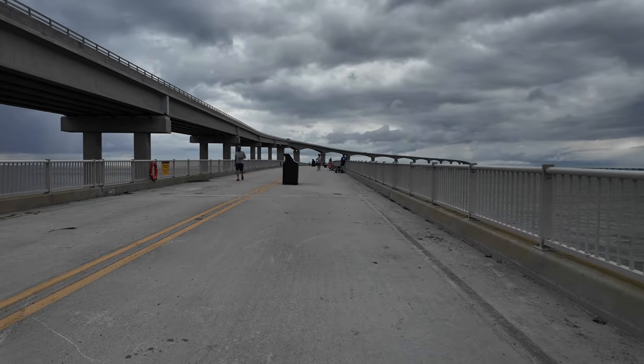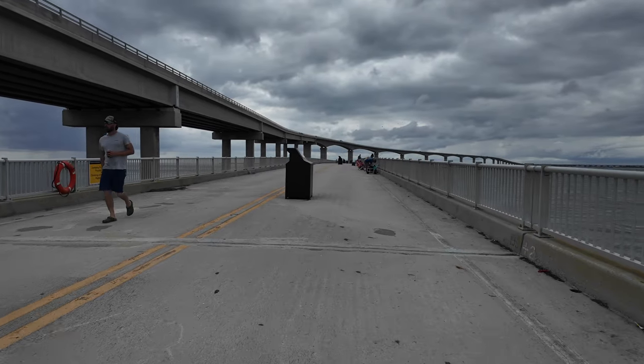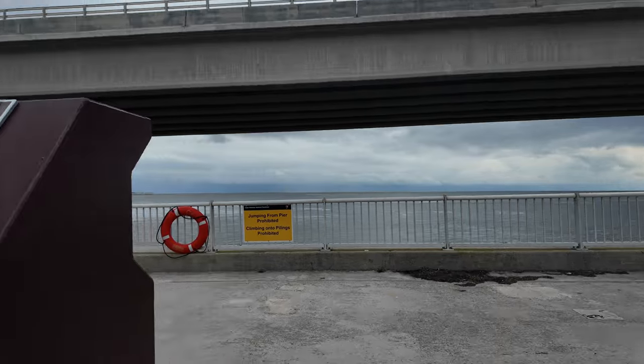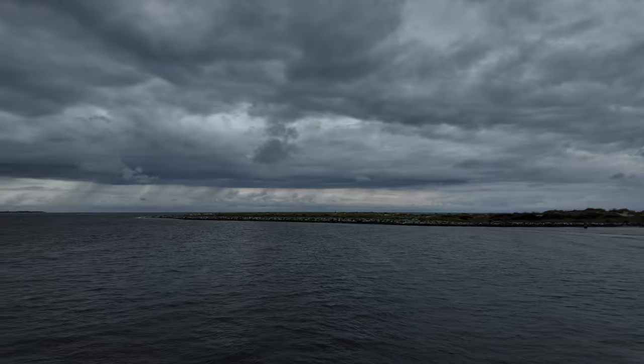I don't know. Why is there a podium? It's a trash can. It's a trash can.